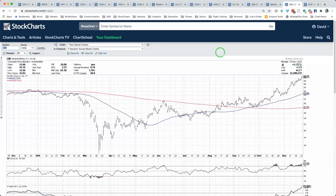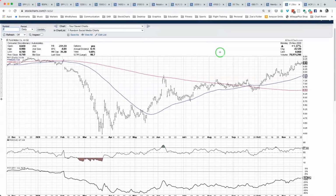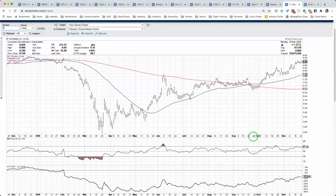What's interesting there is the other automakers actually look pretty good. There have been stretches where it's been Tesla and then the forgotten automakers not looking as good, but GM's chart looks solid. Ford's chart looks really good, right? These are price breakouts, relative strength trends are okay, not overextended at this point. So they're holding up pretty well.